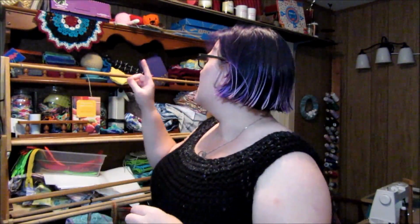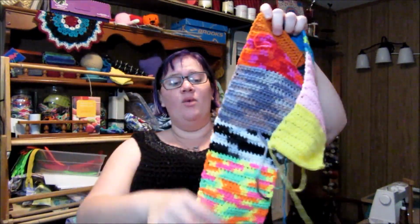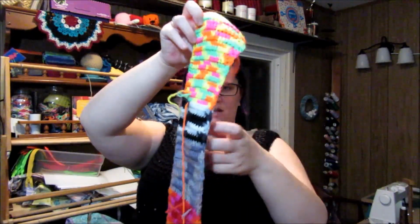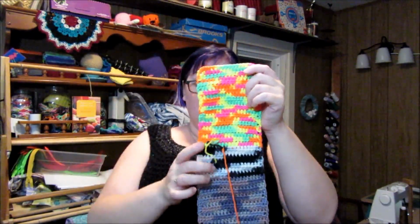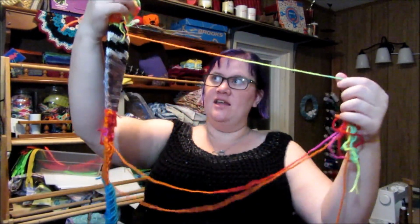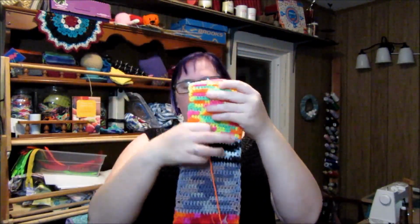So I now have 1, 2, 3, 4, 5. This is strip number 6 completed. I think I'm going to need 16 strips to get to what I'm looking for. And I am working on strip number 7. I have not cut my ends. What I'm doing is I just crochet the ends in as I go. I make sure that I can finish a row with a color. If I can't, then there will be a long end hanging off, which I then crochet the rest in, and then I will just clip these off.